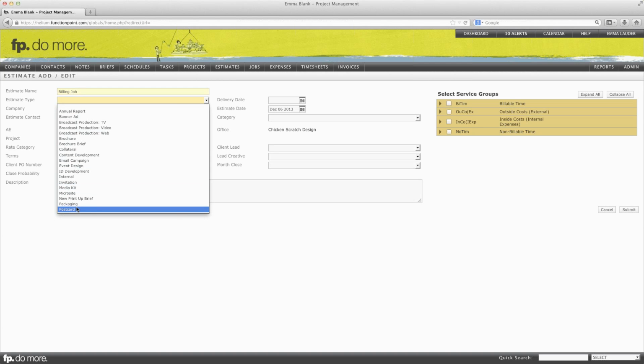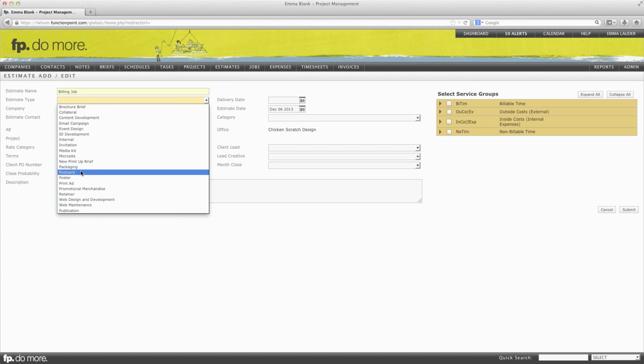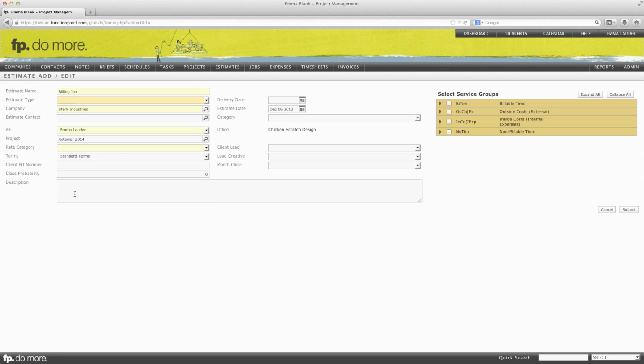From here, we can really pick anything. We could specify something in here as retainer billing job. Oh, and I've even got one called retainer, so that's convenient. Rate category, I'm going to pick my standard rate. This is the monthly, let's say this is the job we should invoice from each month for $2,000.